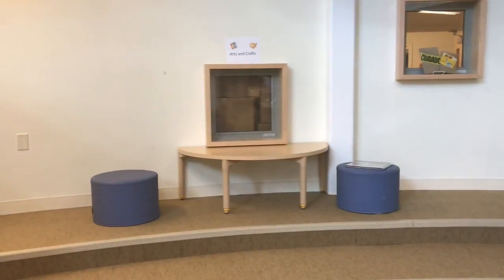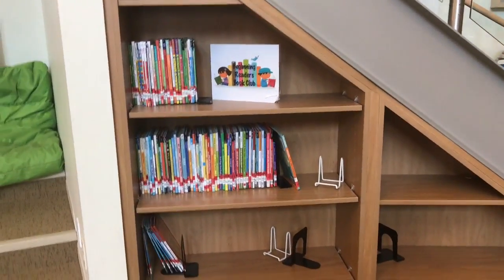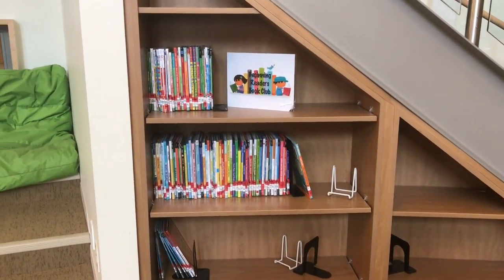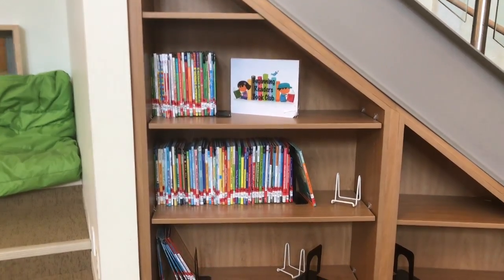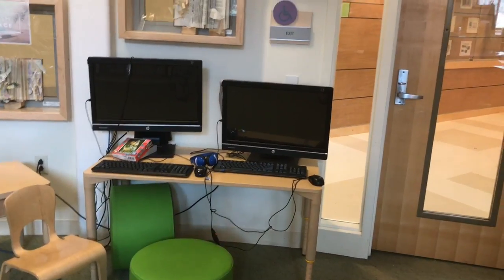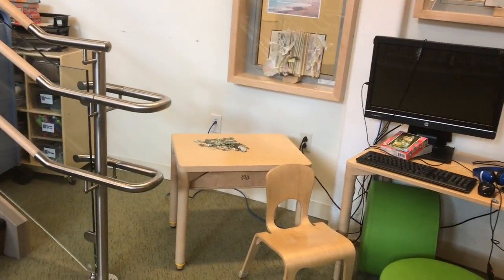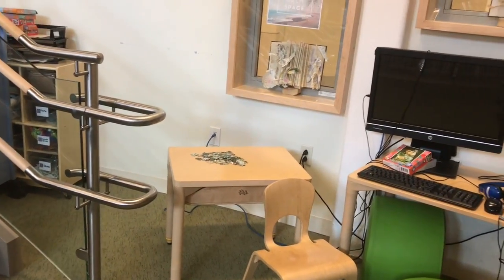And then as we go around, this is another great area where the kids like to come and read. I also use that little table for them to work at sometimes, to give them an alternative workspace. Interesting little space here where I put the emerging readers. And then another little computer station where the kids can work and sit. And I've got a little break area in case somebody needs to just come down. Got a puzzle put out for them to help with that.